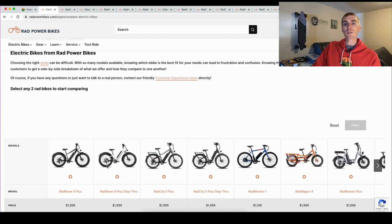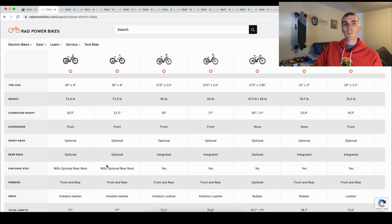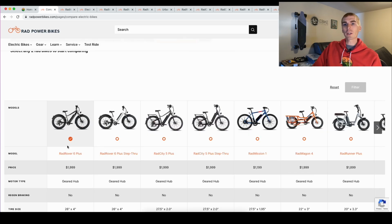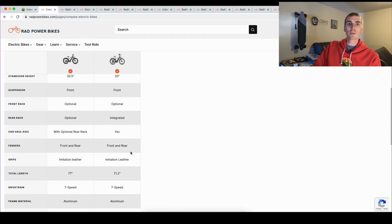This page has all of the specs of the models. It's a little bit high level. Again, in this video I'm trying to give you a little bit of context, my experience with these electric bikes, but this chart perhaps can be helpful if you're trying to narrow down the differences between two electric bikes that you're looking at. I'll just show you quickly how this works. I'll select the RadRover 6 Plus and the RadCity 5 Plus and click Filter, and you can see it just takes it down to the specifications on those two electric bikes.